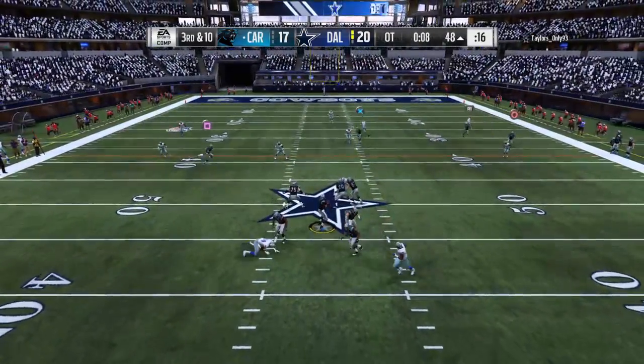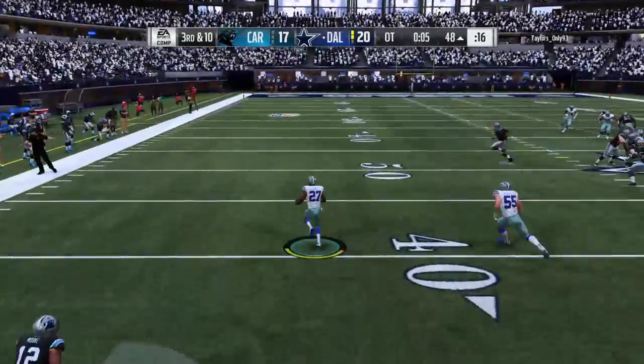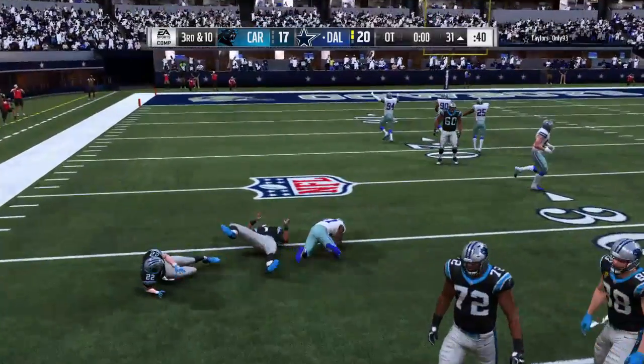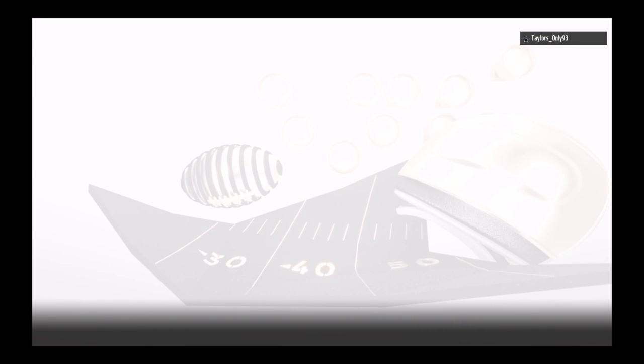Throwing on 3rd down, Newton. Oh, it's intercepted. That'll seal it. Picked off by Jordan Lewis. And that's how this one ends in dramatic fashion in overtime with the interception.